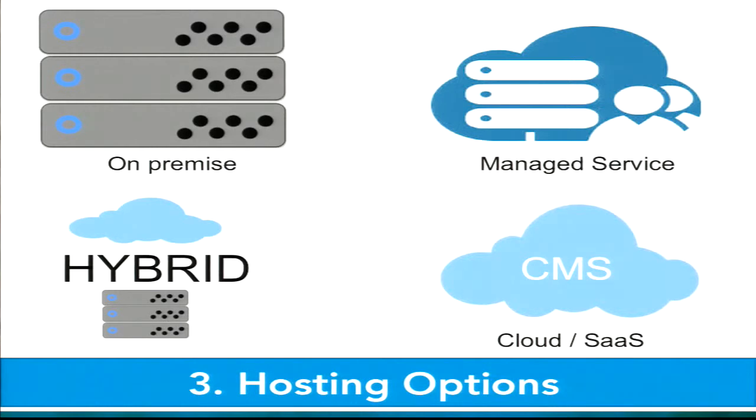The third thing here is hosting options. A lot of CMSs, maybe they can only do on-premise or they only do cloud. We actually have analysis that can show you a lot of these. If you take these different factors, you can actually use that to measure CMSs up, and we can share that with you later if you're interested. But basically, with hosting, you've got a lot of different options, and you want to make sure that at least the ones that are important to you are available.